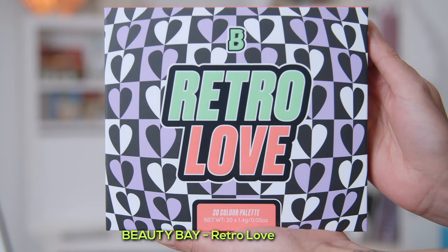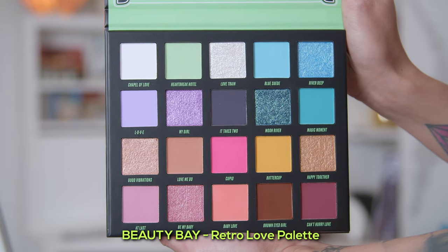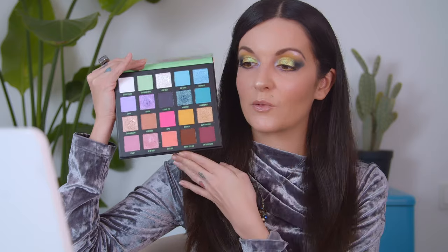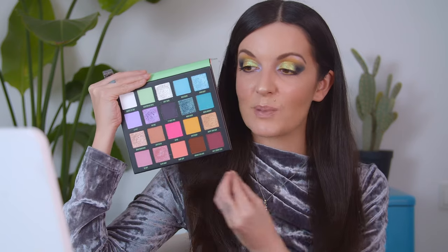And that one is gonna go to Beauty Bay Retro Love. This is an all pastel palette, but just done right. This is very, very pretty. Again, I could have done without this hot pink shade. I get why they are putting this in this palette. This palette was inspired by the 60s. I love the looks that I've created with this. I think this is amazing quality for the price point.